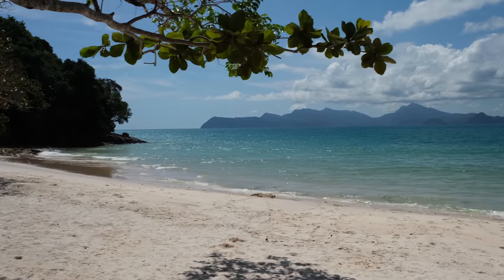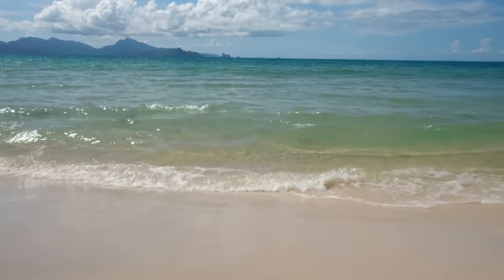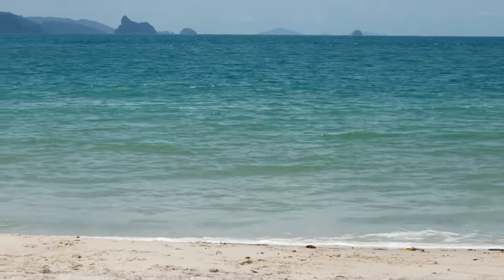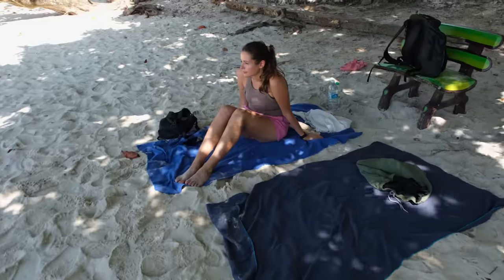Well, will you look at that? This is, I think, the beach we were looking for, but we would have never expected that we would find such a beach here on Langkawi. I mean, the beaches here are pretty good, I think, but a beach like this with turquoise water, white sand, this is special. And this is our camp here.